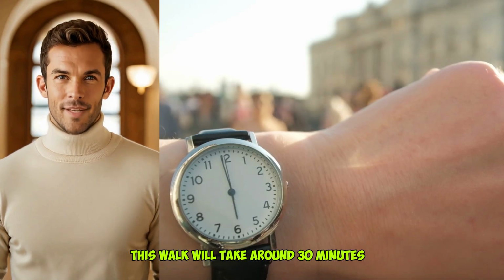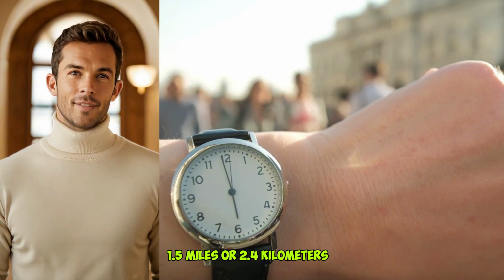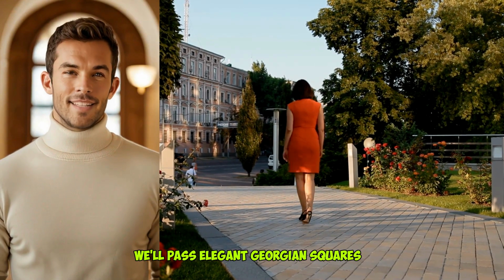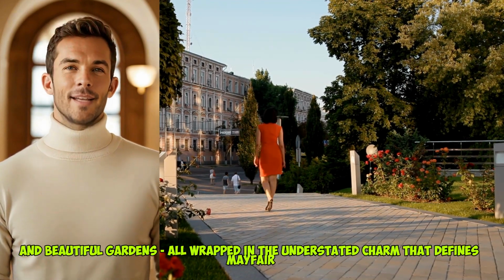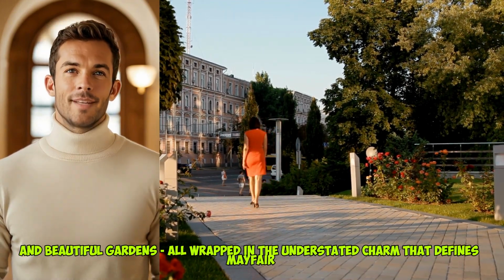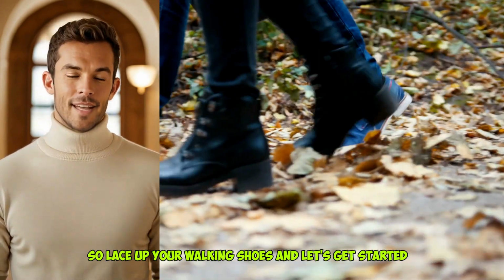Alright, let's begin. This walk will take around 30 minutes, covering approximately 1.5 miles or 2.4 kilometers. We'll pass elegant Georgian squares, historic arcades, famous hotels, and beautiful gardens, all wrapped in the understated charm that defines Mayfair. So lace up your walking shoes, and let's get started.